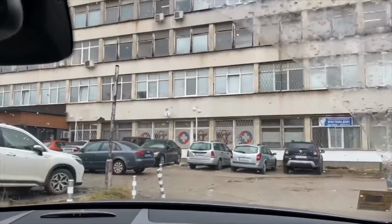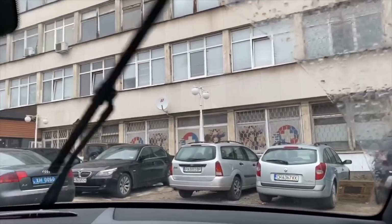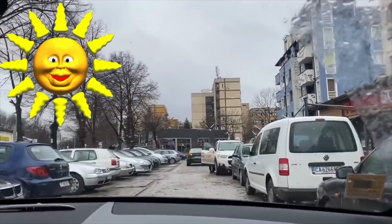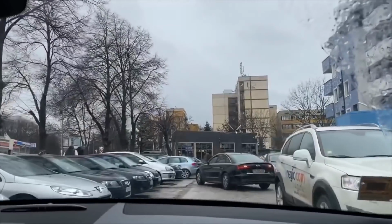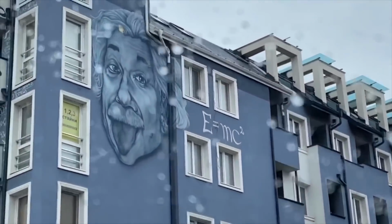So I hopped in the car and got a ride in the rain. It was raining today, so it was dark, gloomy, sad. I think that only added to the mystery and decrepitness of this building. I don't think it's actually that bad if the sun is shining. I did spot a wild Einstein in the wilderness though, so I knew I was going to be in good hands, because if there's someone smarter than me, it's definitely only Albert Einstein and nobody else.